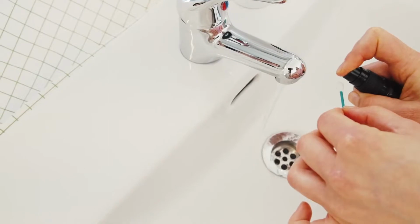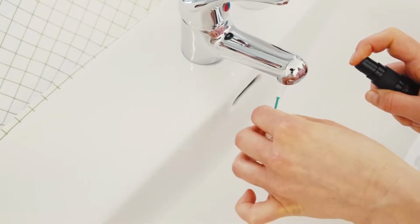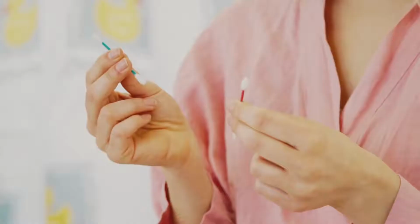This is the LastSwab. It's the world's first reusable cotton swab. It's sanitary and easy to clean with a dab of soap. It comes in two models, one patterned for cleaning and another designed for touch-ups. LastSwab can be used thousands of times.